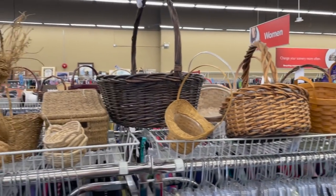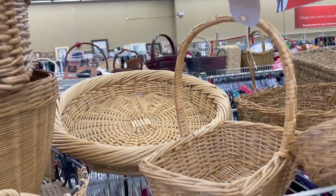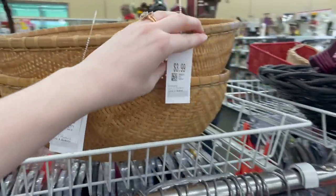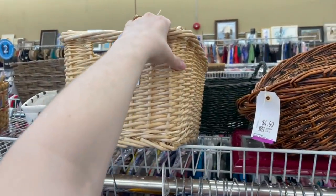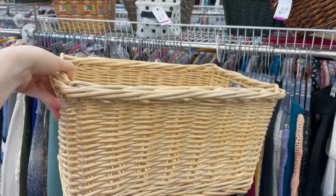And the last thing I need is a basket to go under my sink just so I can put my towels. So something either like this, or actually these could work. I think this basket is cuter. I wish there was two of them, but I think it'd be cute if I mix matched them.